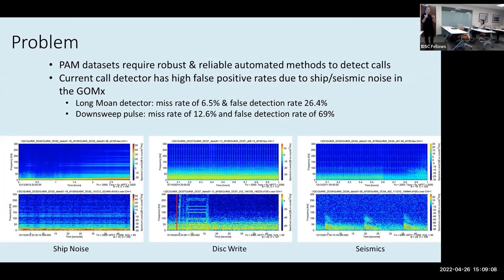But the problem is that our current call detector has very high false positive rates. This is due to all the anthropogenic noise that's present in the Gulf of Mexico. This is problematic because the false positives have to be manually removed, and this takes quite a bit of time.